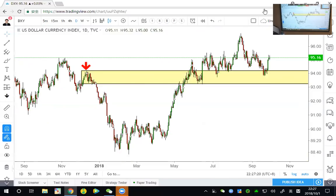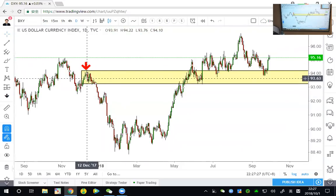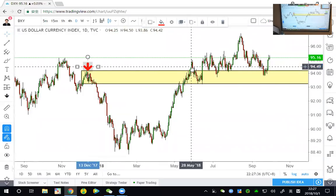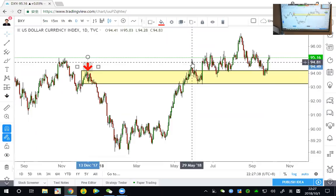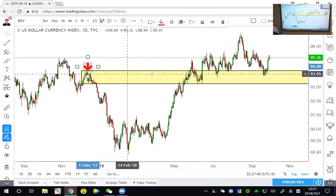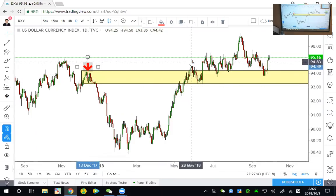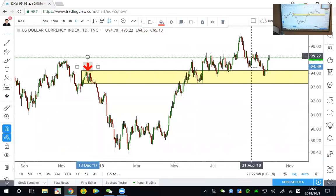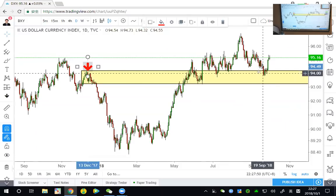Can you see that? In December 2017, this place is actually a structure of resistance, right? And now after May 28th, about half a year, the DXY breaks this level and pulls back and goes up again, and now retested and goes up again. Can you see that?